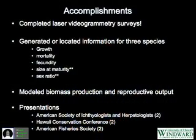So given that this is incomplete, what have we done? Well, we have made some accomplishments. In the past few months, we've completed our videogrammetry surveys. We now have about 13,500 meters of footage from both the fished area and the reserve area. And we've also collected or generated lots of life history information on the 3 species we're working on. Things like growth rates, mortality, fecundity, sex ratio, with a couple caveats, and also size and maturity.